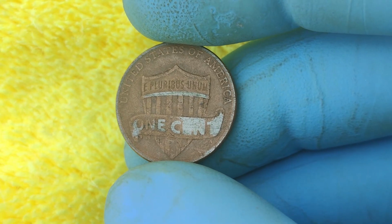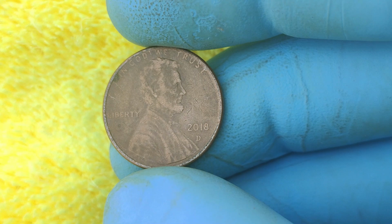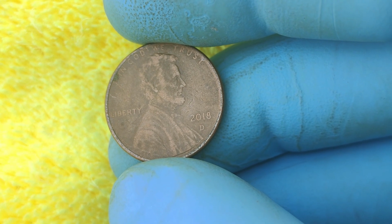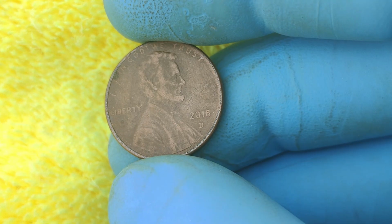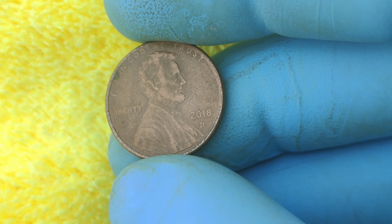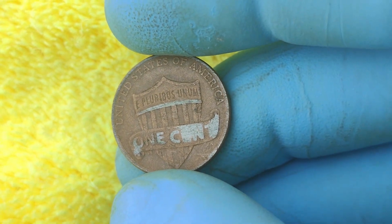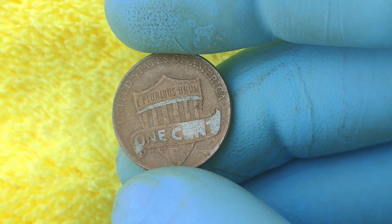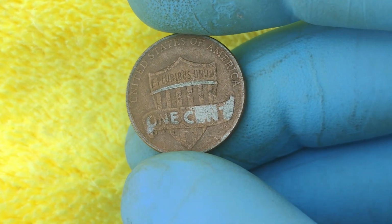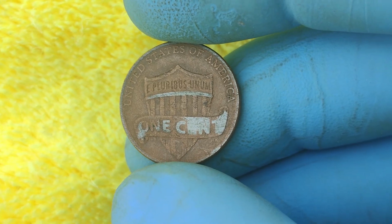But beyond condition, errors and varieties are what truly capture the attention of collectors. Some 2018 D pennies have been discovered with striking errors. These may include off-center strikes, double dies, die cracks, clipped planchets, or even wrong planchet errors. Imagine finding a penny that was struck slightly off-center, leaving part of the design missing. While this might look like damage to an untrained eye, to a collector it could mean serious value.